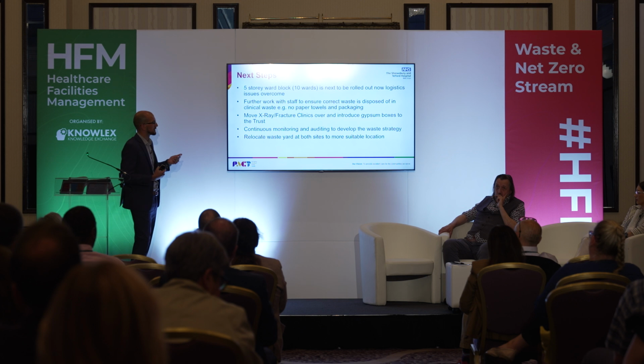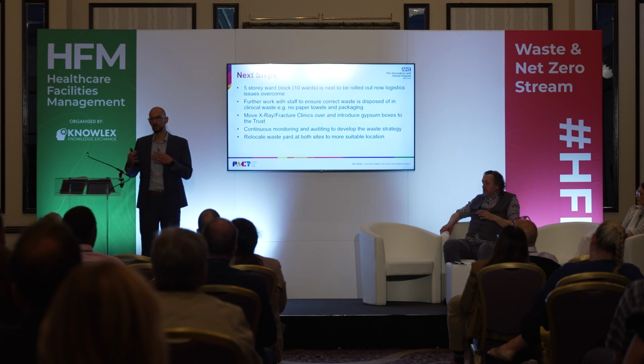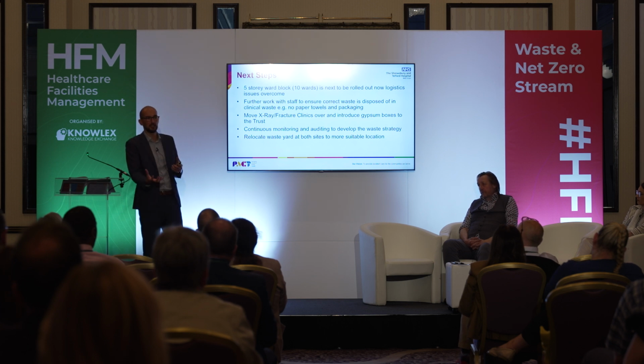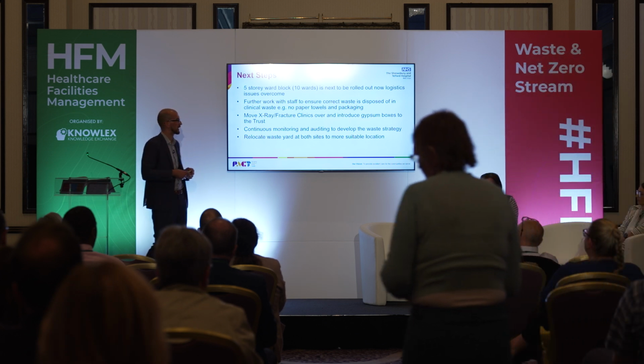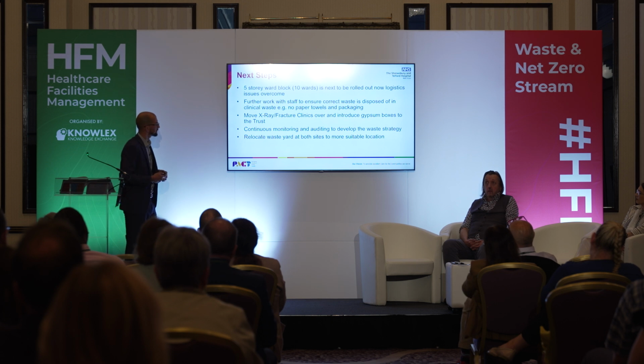X-ray and fracture clinics is a big area, but we've got to take a targeted approach because of the nature of what they're doing. As you're aware, fracture clinics use gypsum bags, which are the same as the tiger bags, the offensive waste bags. So we've just got to make sure that we're not doing the wrong thing. It's just a bit more measured and targeted.